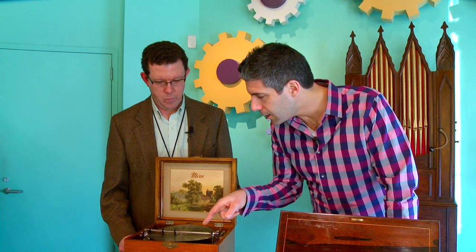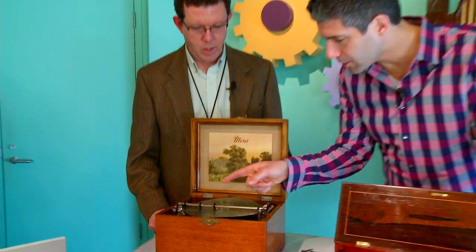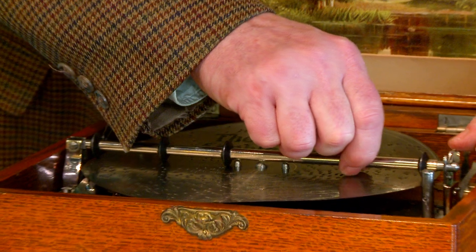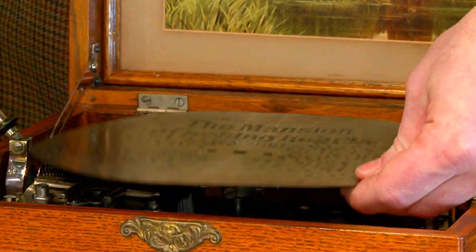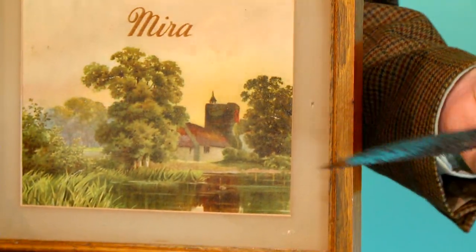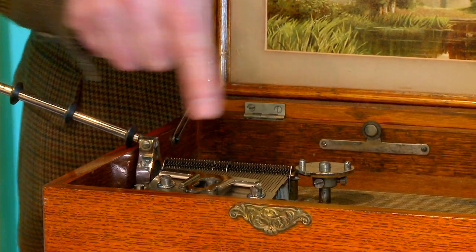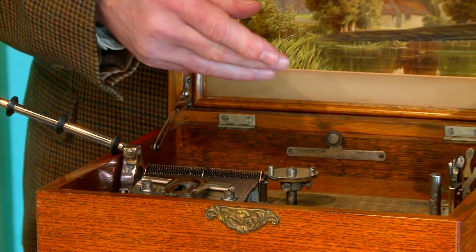So, Jerry, how does this work exactly? I see a lot of little holes here in this metal disc. Can you explain that to me, please? Yeah, the holes are punched, and there's a little projection on the bottom side. So when you look at the bottom side of the disc, there's all these little bumps. Yep. And as the disc turns, those little projections turn the little gear there to pluck the tooth and the comb. I see. And the vibrating reed actually creates a musical tone. It's a very beautiful sound.